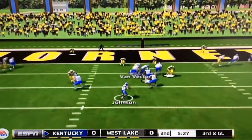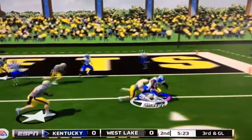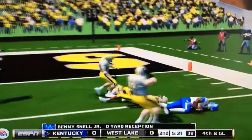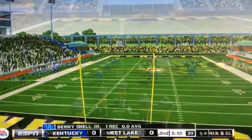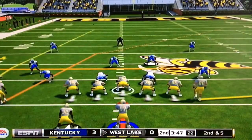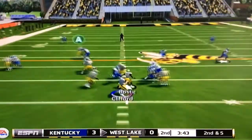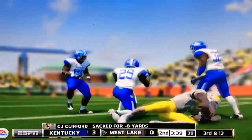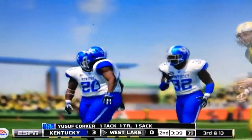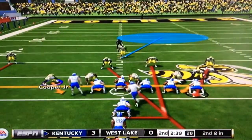Can they break the scoreless tie, as on 3rd and goal, it's going to be a screen for Benny Snell Jr., and he doesn't get in. It is Neil Chavez with the tackle, and it looks like Kentucky's going to have to go for it. Last drive, Westlake threw a pick. Can they rebound and finally get some points? Fake handoff for Malik Bostic. Clifford under pressure. He's going to be sacked for a 3rd time today. This time it is Yusuf Corker with the sack. It is second down and inches for the Wildcats.